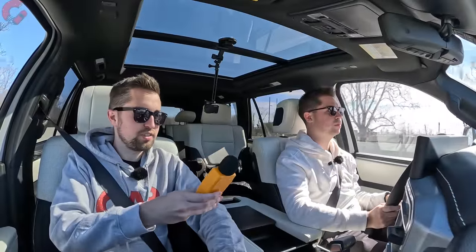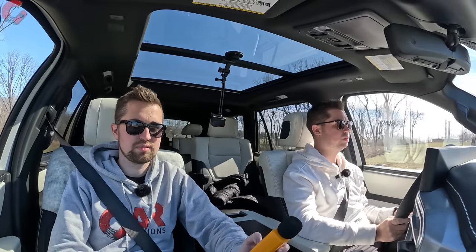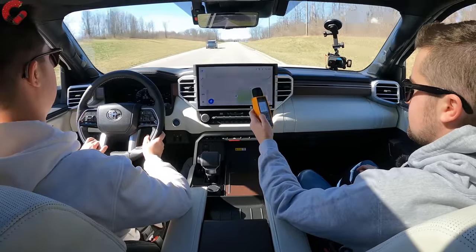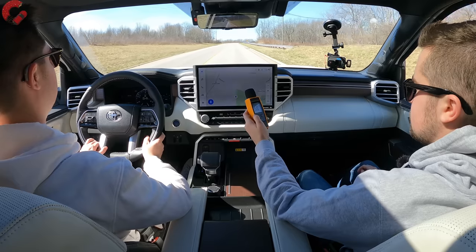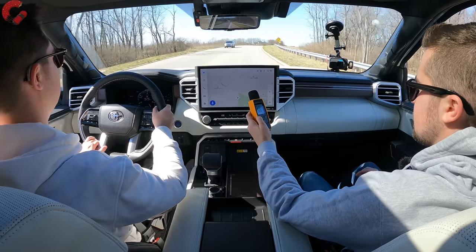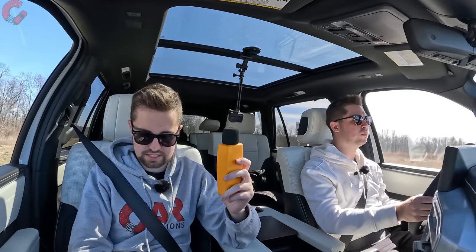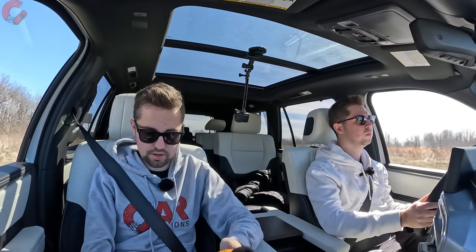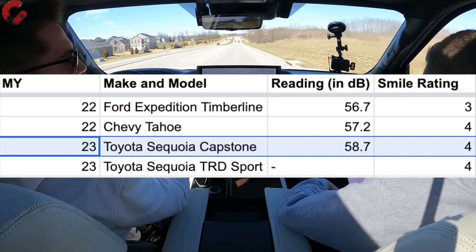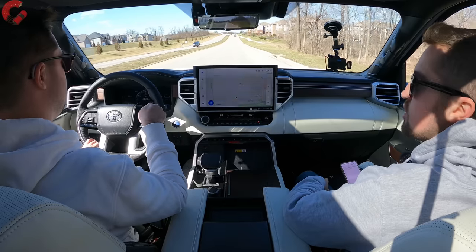All right, shall we take a sound level reading at 55 miles per hour? Speed up here a little bit. Alrighty, so it looks like the lowest we're getting here is 58.7 decibels, which appears, compared to the rivals, to be a little bit louder than the Tahoe and the Expedition, which we both sampled this year as well. On the exact same stretch of road.